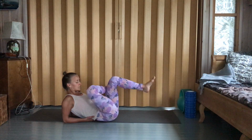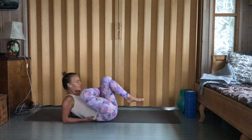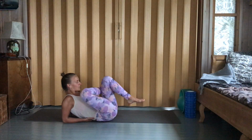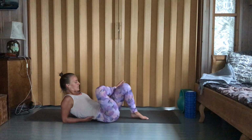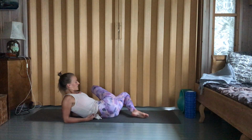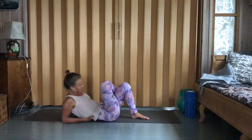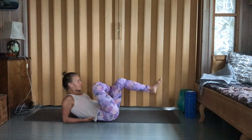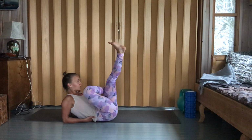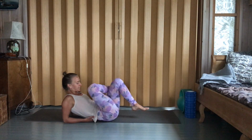You will notice, oh, that's a lot tighter because we're adding more pressure onto the joint. So perhaps start with your knee bent, and then keep dropping back and forth, moving from side to side, back and forth. And then if it feels comfortable, you can bend your right knee and then add a little bit to that movement in here.